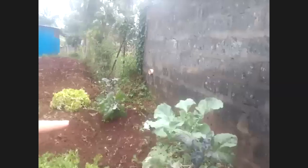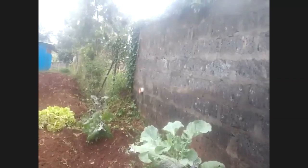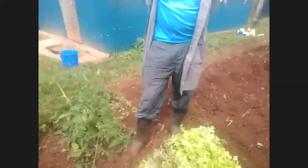This is one of the kales or cabbages, actually kale cabbage, that I mentioned yesterday from Ethiopia, which is doing very well. We've got a couple of different lettuces, and it is a bit of a challenge to introduce different vegetables and different crops here, because the kids are not used to eating salads and lettuce, and they don't really like it.